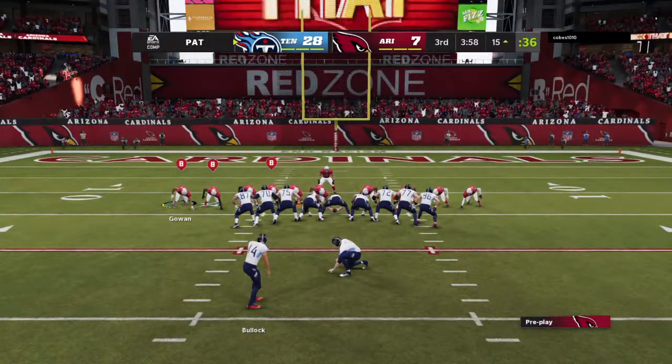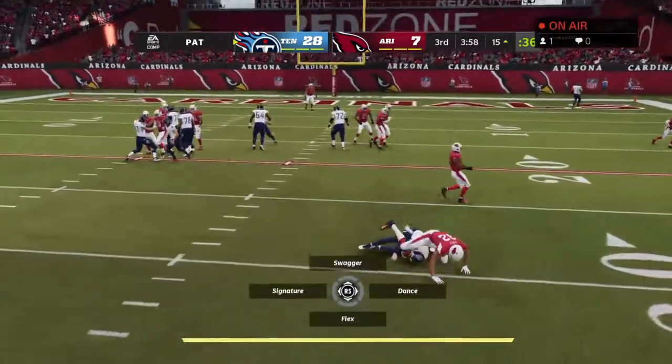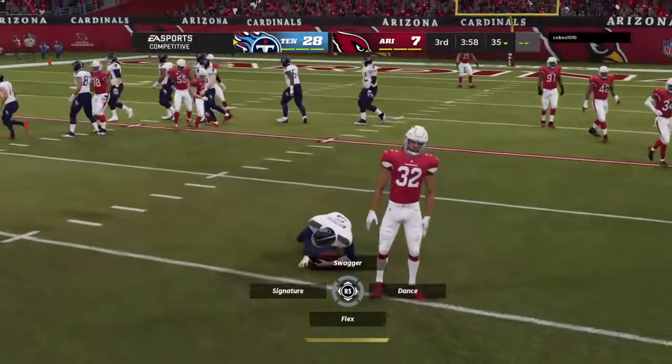In this case, it's a guy out wide catching it. And now they're going to fake it. The Cards get to him here. He's brought down for a sack.